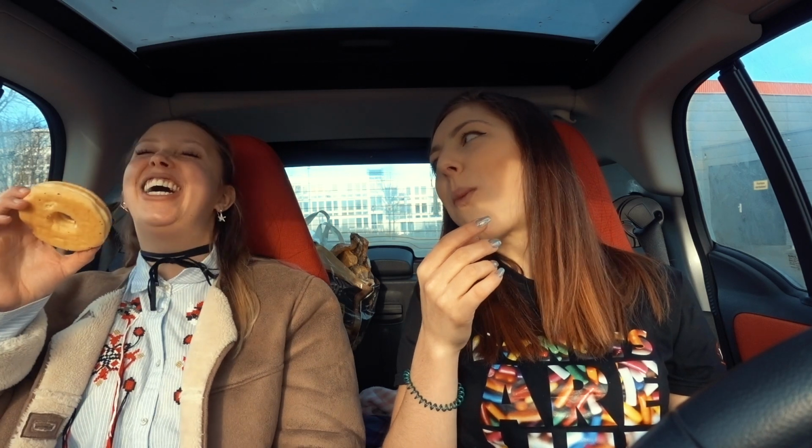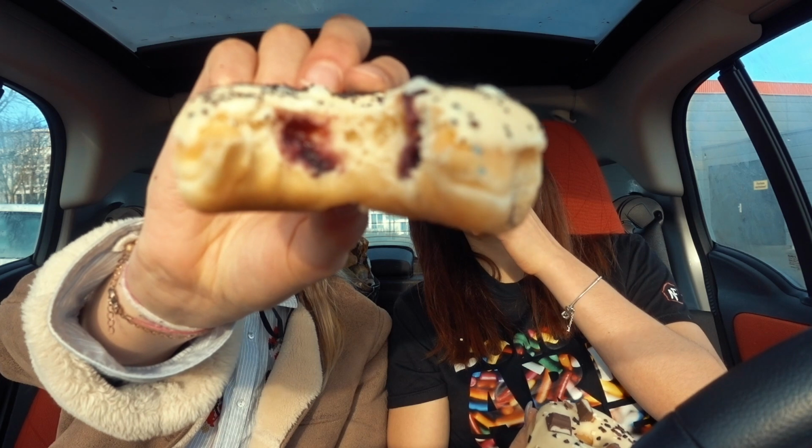Oh, which one was the blueberry one? This one. That's my second. OCD is kicking in. My second one is blueberry and poppy seed. Yeah, and poppy seed. Yeah. I'll show it to you when I tell me how it is because I got the same one. Oh wow. Okay. That's good. That is filled. That looked more filled than mine.